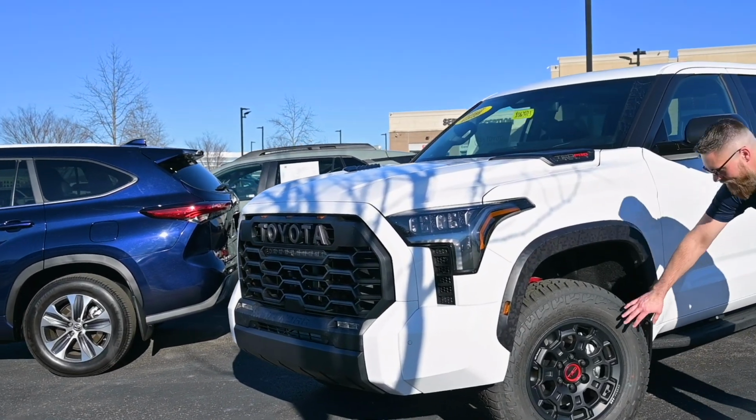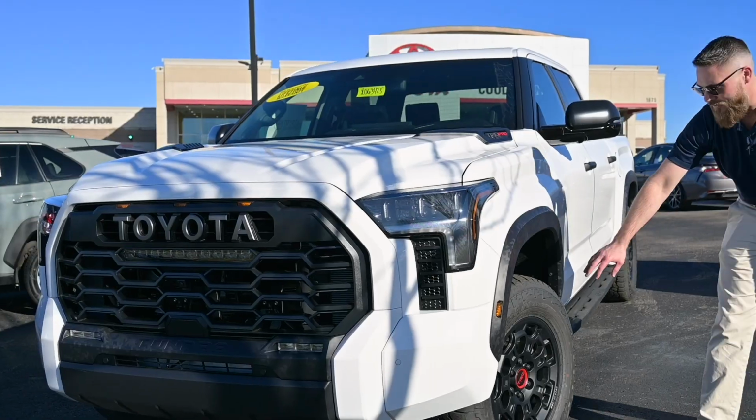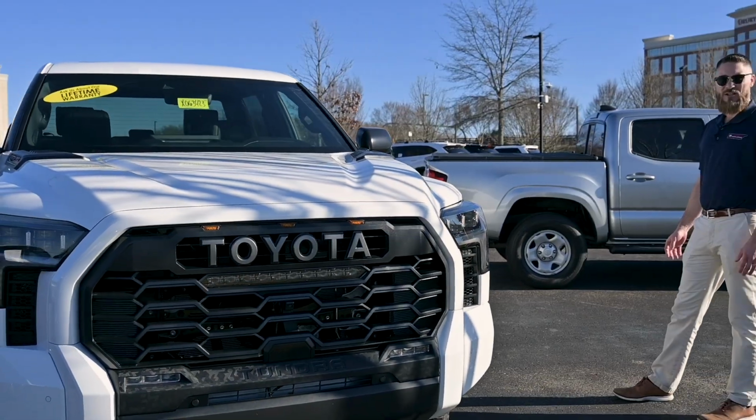You've got our TRD wheels and tires. These are going to be BBS forged. Another cool thing about the tires themselves is they are reinforced sidewalls. So that way, if you are taking this bad boy off-road, it's less likely to get punctured.